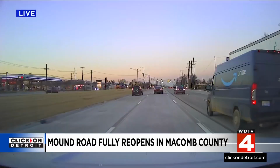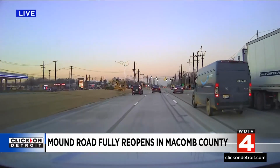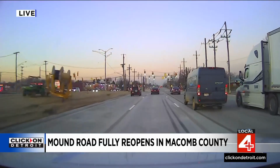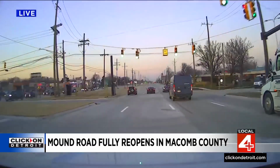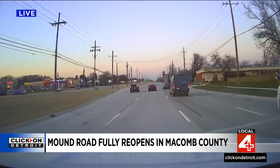I'm sure he does. There was at one point where the Macomb County executive asked people if they saw man-eating potholes, like the kind that was really going to potentially cause not only serious damage to cars, but terrible accidents, to call 911. That became a whole story in and of itself. But now this whole stretch is completely open.